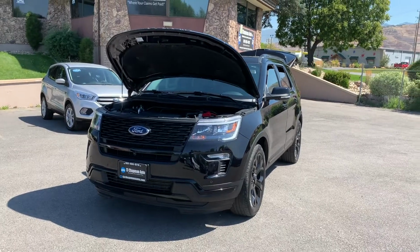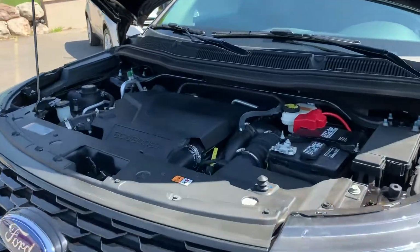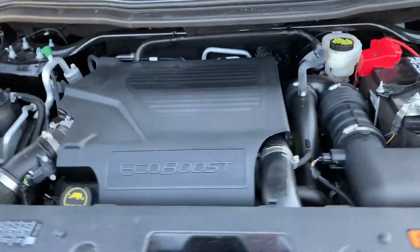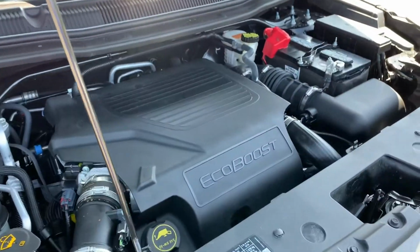Hello everyone, today we have a 2019 Ford Explorer Sport. It has a 3.5 liter engine, V6, front wheel drive and 4x4. Go ahead and drop the hood and take you for a tour.